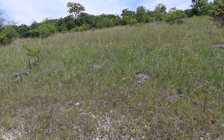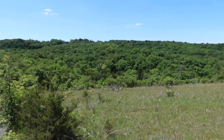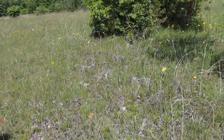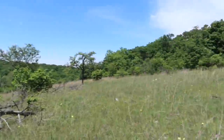Doesn't it flood a lot around here? So because these glades are so rocky and they drain downhill so quick, it stays pretty dry for the most part. Wow. Okay. Look at all of this. What I really like about the Indian paintbrush is you'll get orange ones and you'll get red ones. Sometimes you'll get yellow ones. Yeah, so pretty. I mean, everything out here is beautiful except the ticks. Yeah. I don't like the ticks.